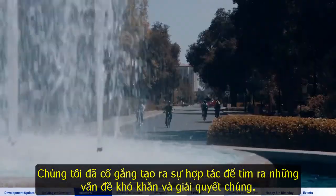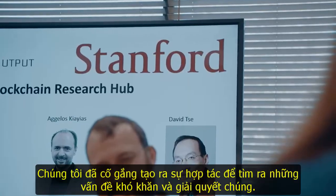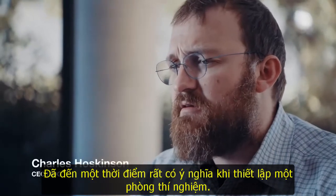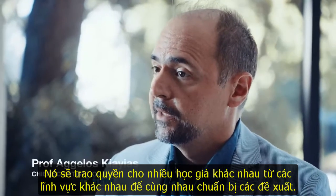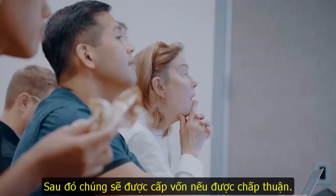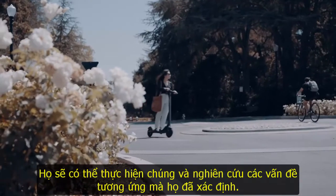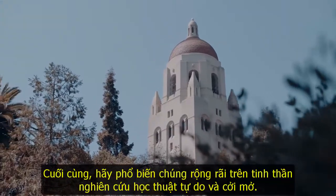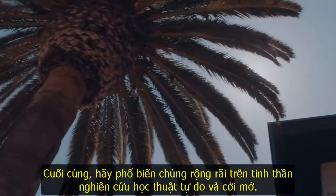We tried to find ways to create collaborations that would allow us to ask difficult problems and solve those problems. And there's a lot of amazing people at this university. And it got to a point where it made a lot of sense to set up a lab. It's going actually to empower a lot of different academics from different areas to come together, prepare proposals, and then if they are approved, they will be funded and they will be able to perform them and investigate the respective problems that they've identified, and at the end, disseminate them widely in the spirit of free and open academic research.